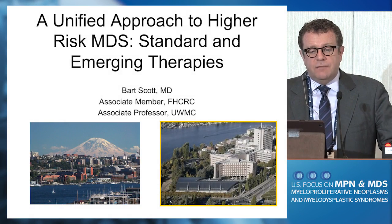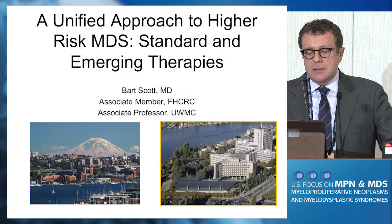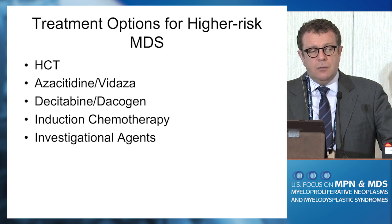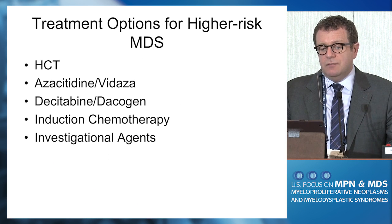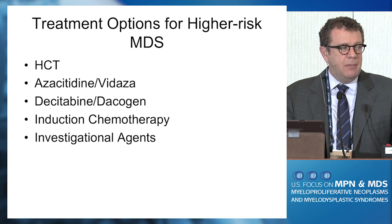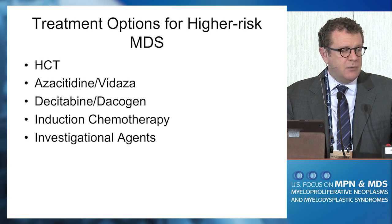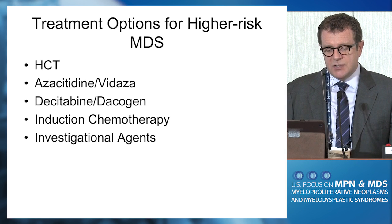So the topic is a unified approach to higher risk MDS, standard and emerging therapies. These are some of the treatment options that we have for higher risk MDS, and I put this up to serve as an outline for my talk. Someone else is addressing the role of hematopoietic cell transplantation, HCT, and I'm focusing on the data to support the use of hypomethylating therapy. A few slides about induction chemotherapy for patients with higher risk MDS, and then I have several different investigational agents where studies are currently being done.